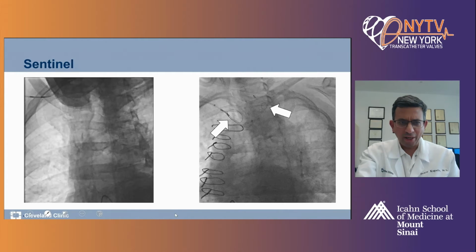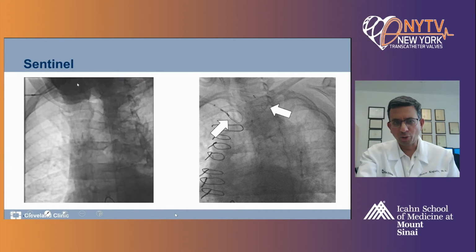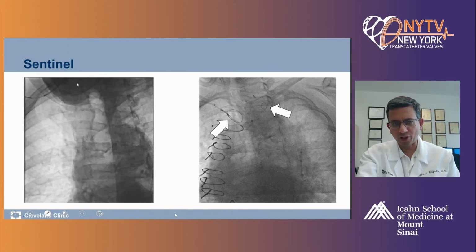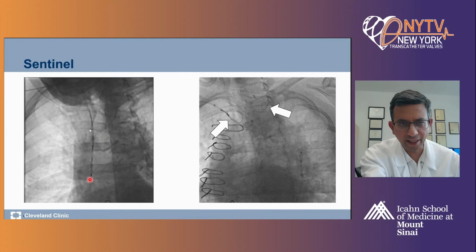So this is a patient where, as you can see, we are putting the Sentinel device. As the arrow points out, there is a small device coming from the right radial artery, going through the subclavian first, then the innominate artery. It passes through the innominate artery, and you can see here that it is going down. This is in the ascending aorta. The arch is somewhere there.